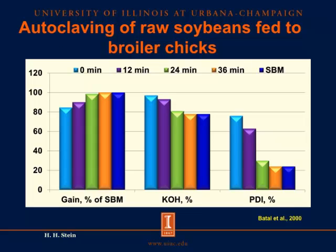Here are results of an experiment in which raw soybeans were fed to broiler chickens. The soybeans were either not heated, that's the light blue bars, or they were heated for 12 minutes in the purple bars, 24 minutes in the green bars, or 36 minutes in the orange bars. There was also a source of soybean meal included in this experiment, shown in the dark blue bars. You can see the gain, expressed here as percentage of the gain for chickens fed the soybean meal. And as we've seen before, chickens fed the raw soybeans that were not heated had a lower gain compared with chickens fed the soybean meal.